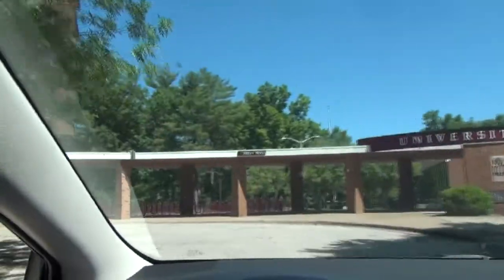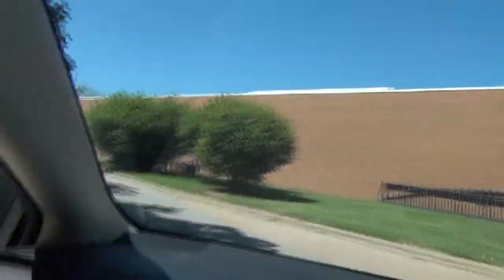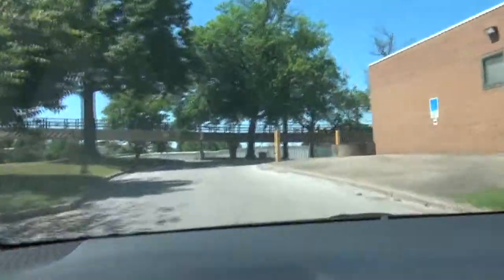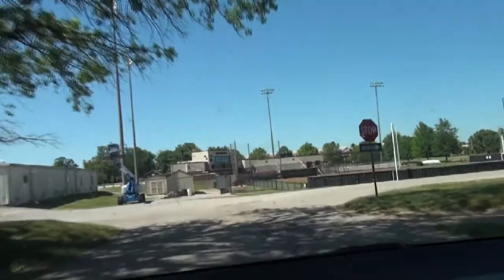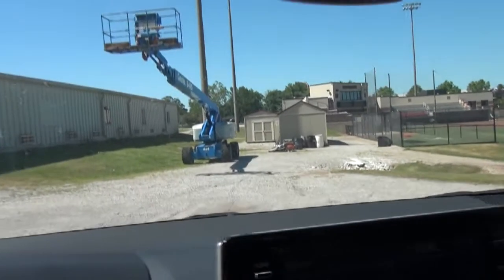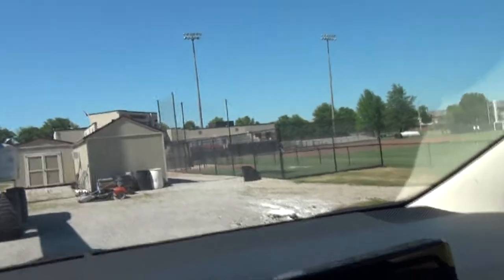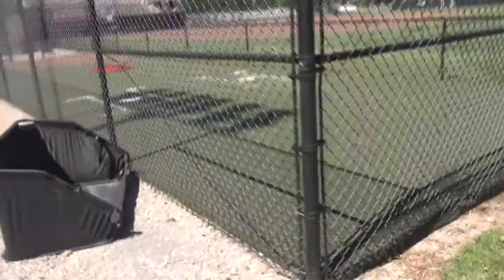Now we actually had an athlete some years ago, a lacrosse guy, that actually lived in Neely Hall, Joseph Williams, there. Okay, we're making our way past one of the walkways. Area here.